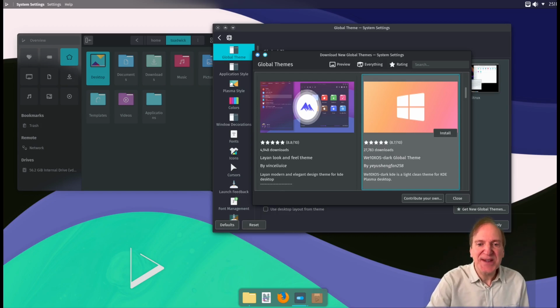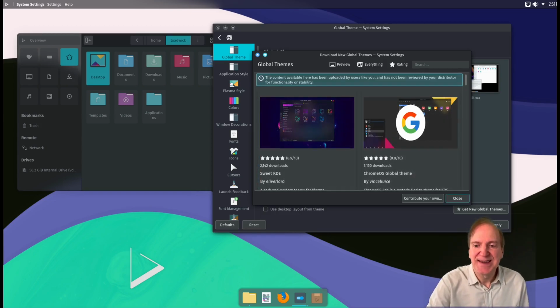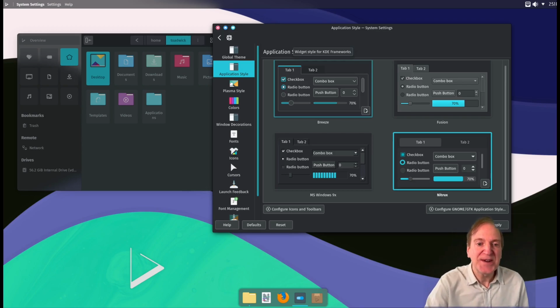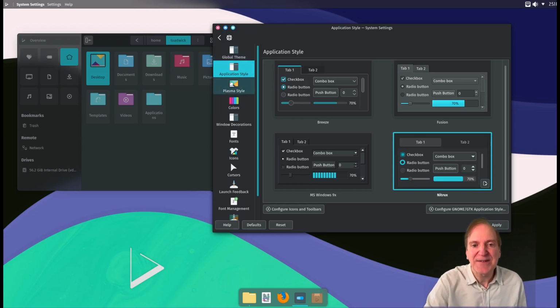Windows 10, OS Dark theme. So yeah, lots of themes here to look at. And then under application style, this would more centralize your look within a window rather than globally. Your global theme changes your theme around your whole environment. And then here you can fine tune a little bit.